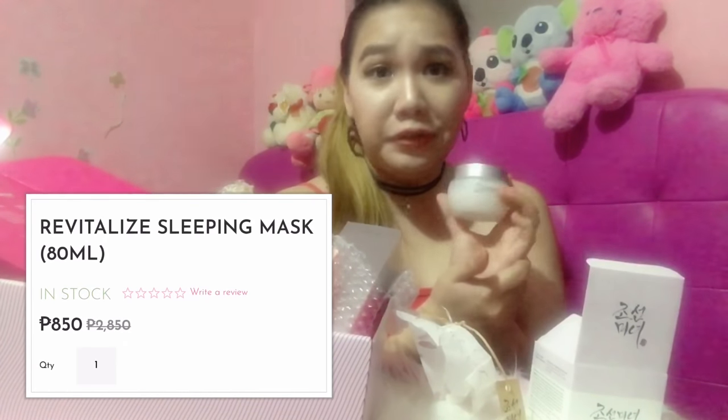I love the packaging. It's simple, but elegant. I bought this for around 850, something like that, at Althea.